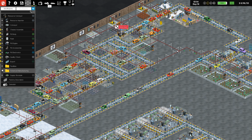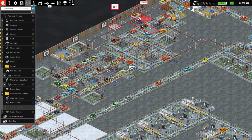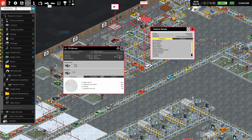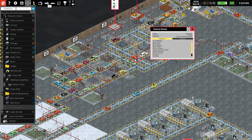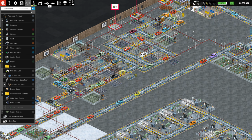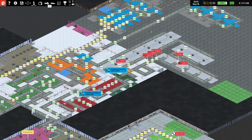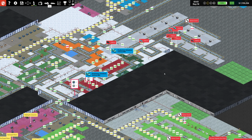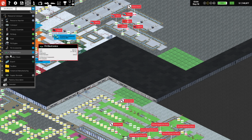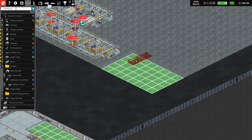Okay, I'm gonna get another flipping maintenance department over here. The repair speed is still only 75%, but that's fine. An extra maintenance department is never a bad thing. Never a bad thing at all. 101 cars in the showroom at the moment. That's not too shabby. Speaking of showrooms and cars, let's get a bunch of marketing departments, shall we?